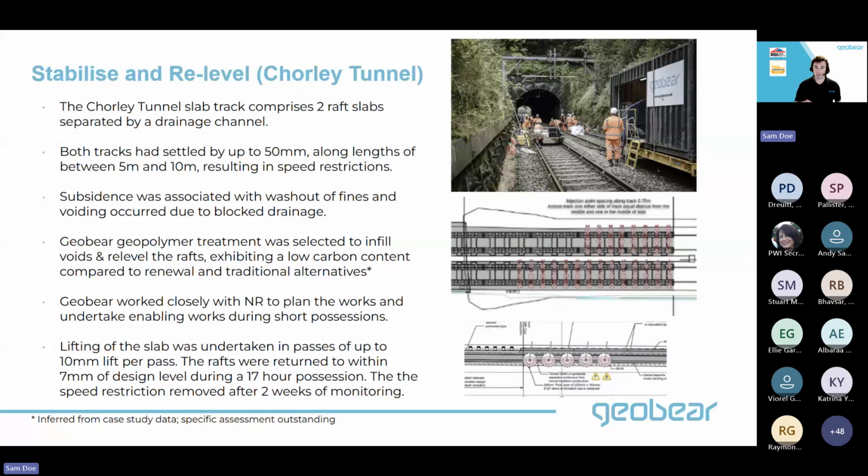We undertook the drilling works in possessions in advance of the 17-hour-long possession that was used to re-level the slab track. So the works were undertaken in passes. On each pass we lifted by up to 5 to 10 millimeters, and we had 5 passes to re-level the slab track, and we re-leveled the slab track to within 7 millimeters of design level during that 17-hour possession, and the speed restrictions on the line were removed after 2 weeks of monitoring.